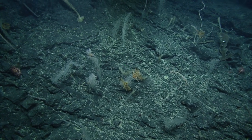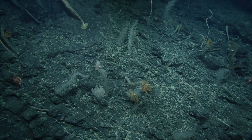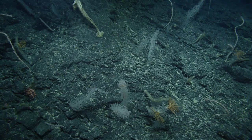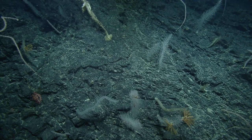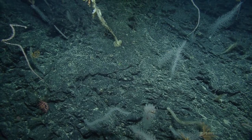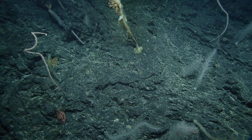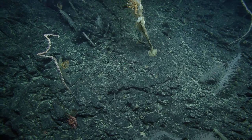Thank you. We are continuing to see the bamboo whips, the Walteria sponges, a few Paragorgia, or at least coralliids, distributed sparsely, some crinoids, and some of the less branched keratoisid bamboo corals.